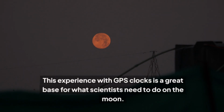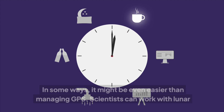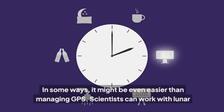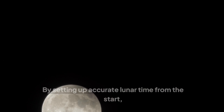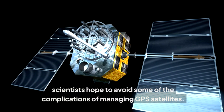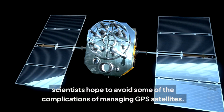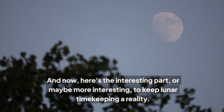This experience with GPS clocks is a great base for what scientists need to do on the moon. In some ways, it might be even easier than managing GPS. Scientists can work with lunar clocks as they naturally are, instead of needing to adjust them to sync perfectly with Earth. By setting up accurate lunar time from the start, scientists hope to avoid some of the complications of managing GPS satellites.